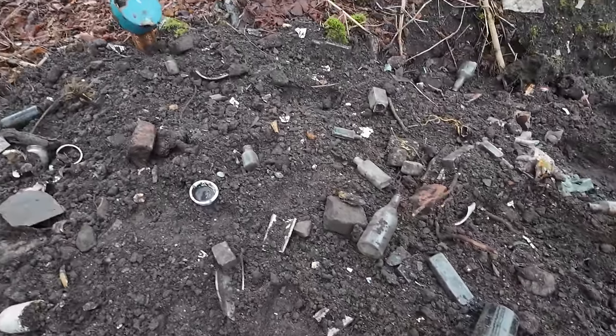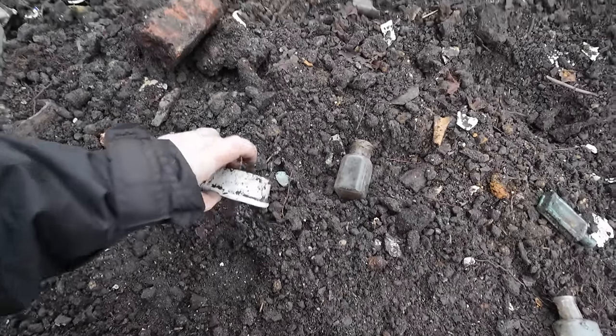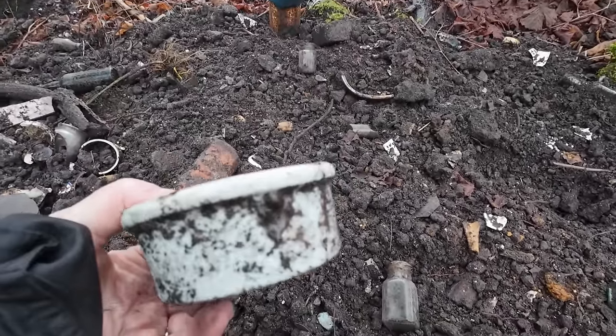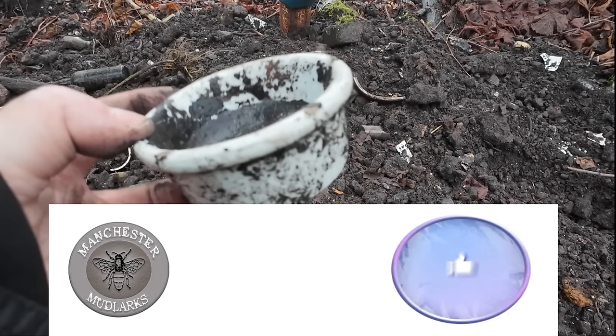I did see a little bottle I wanted to look at. Oh, it's a screw top, it's okay. Right, oh, let's have a look at this. Ooh. Oh, that's a nice one. Lovely. Very white, that. It's stone, isn't it?